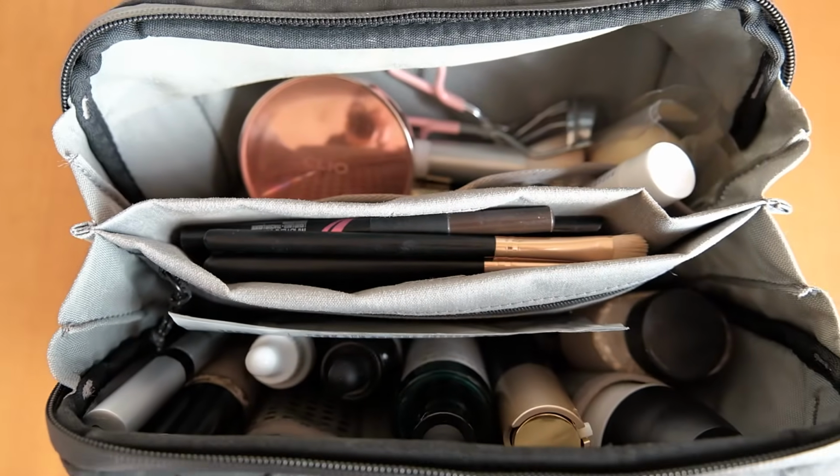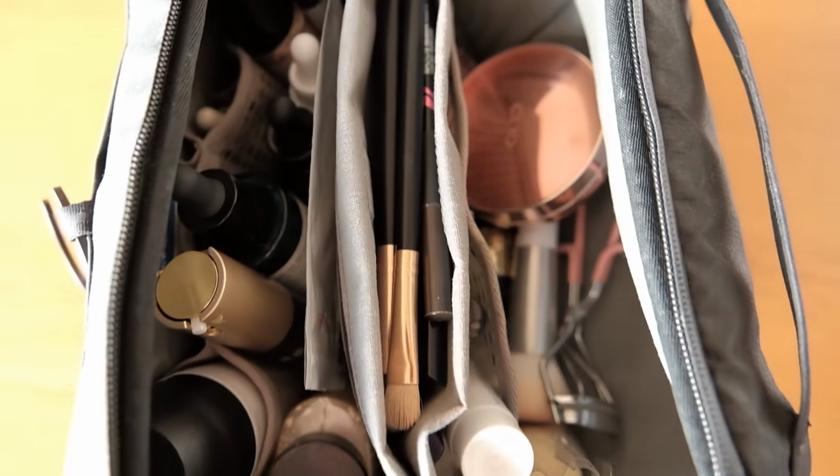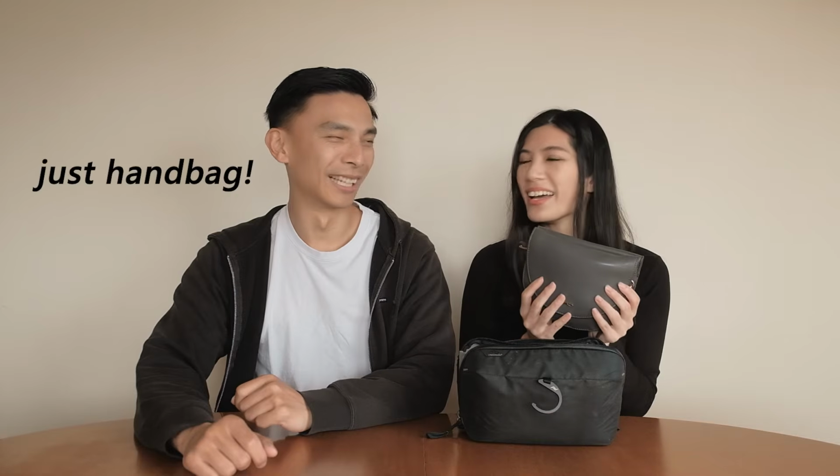Next up are my 2 little bags, which I just cannot live without. It is my Peak Design toiletry bag that Peter actually bought for me because he's a Peak Design fanboy. Yes, I am a Peak Design fanboy. I love it because it is just so compact. It fits all my makeup, pretty much all my skincare in there, and I even have things like Ziploc bags, so it's like a bag within a bag within a bag. Bagception.